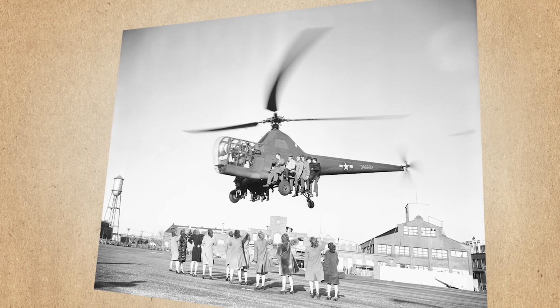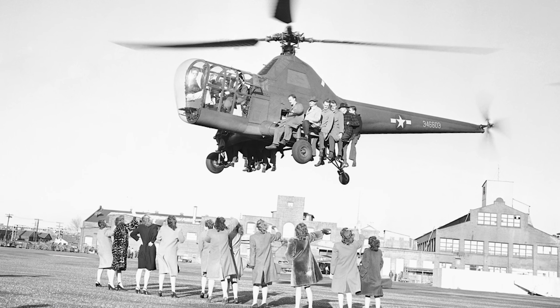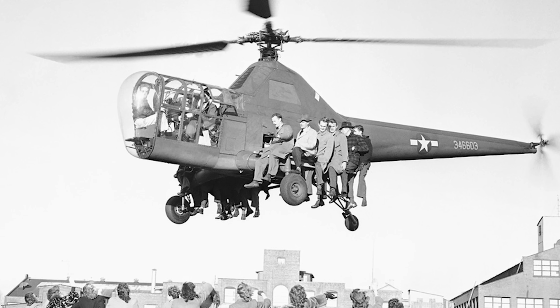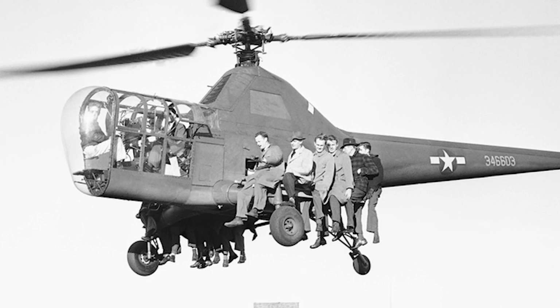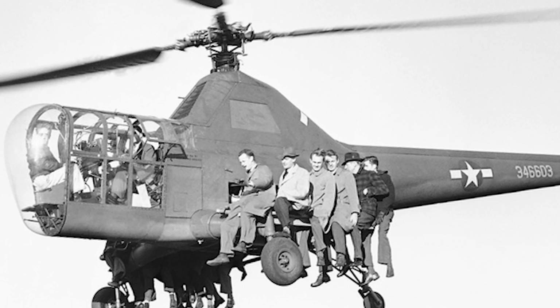On January 10, 1946, a Sikorsky R-5 helicopter conducts an aerial test in Bridgeport, Connecticut, carrying 17 people and the pilot. The test aimed to showcase its transport capacity and set new altitude and speed records with a load.